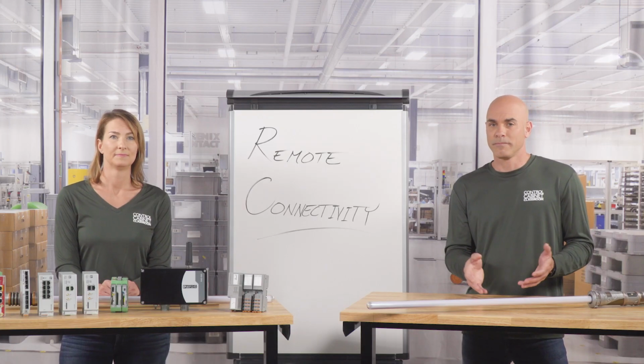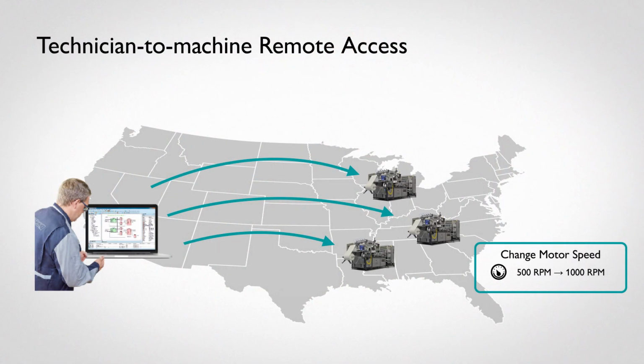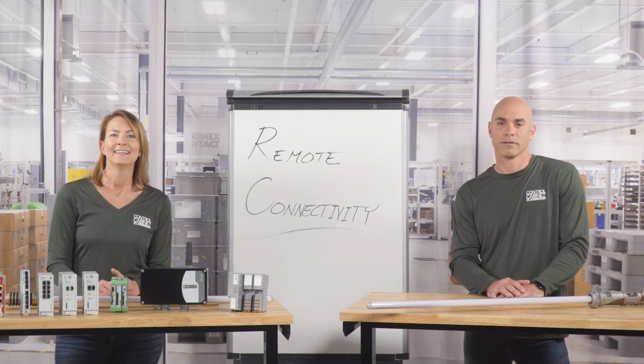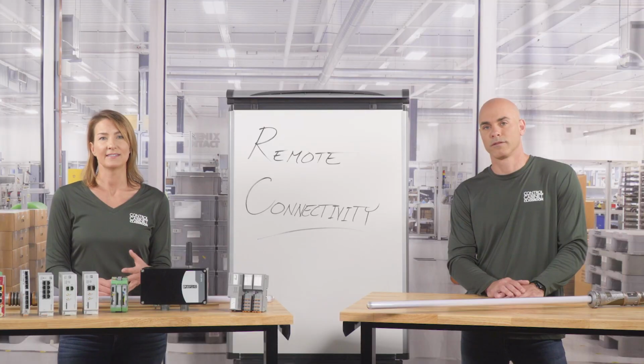Now, here's an example. A technician may need to change a motor speed for a motor. That technician can do so when required conveniently over the internet without having to do so physically, which means they don't have to go in and touch that motor. Absolutely. And systems integrators and panel shops love being able to do this. They can build panels or machines, and then if issues come up after startup, they can service the equipment without having to fly any technicians to site, which, as you can imagine, has a huge financial benefit.